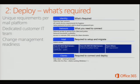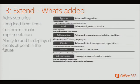And then the last piece here is what's required to make this happen. We get into the identity, network, and mail requirements and the client requirements to get the customer past this point. It's a great conversation. It probably should happen in conjunction, so that the customer is piloting and realizing at the same time that step 2 is not a drawn-out 40-week process. And then we can talk about step 3 and what's being added.